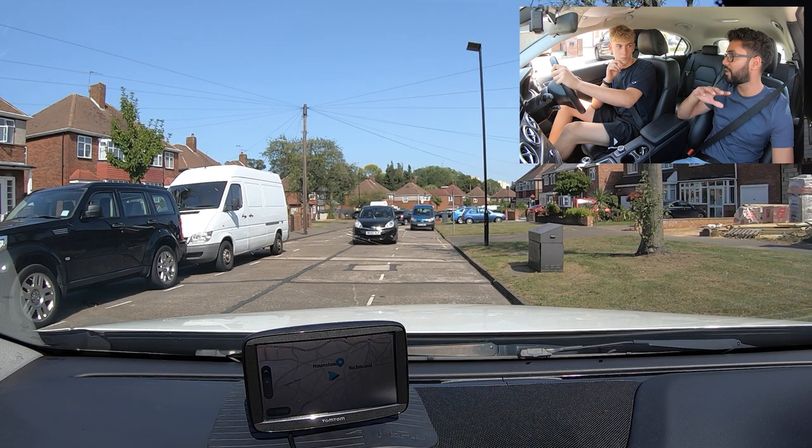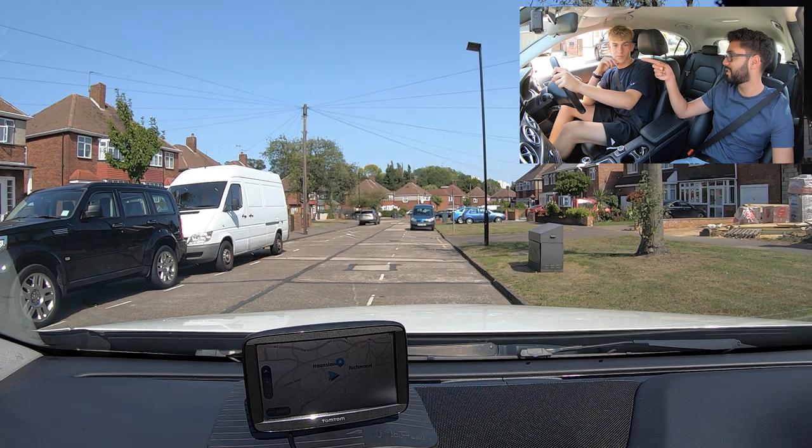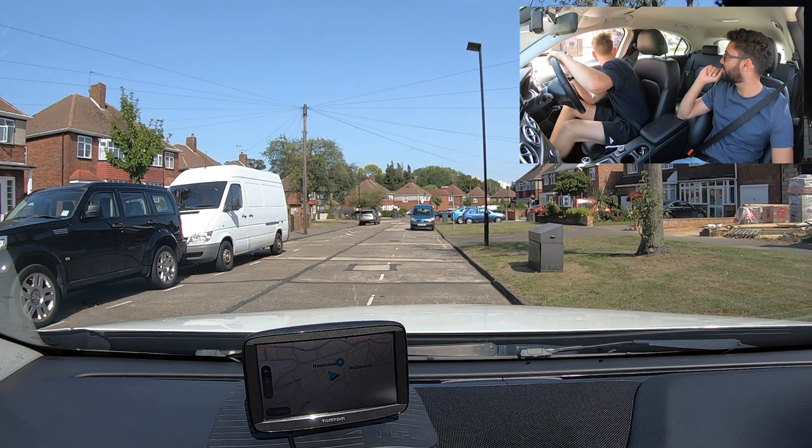But there's one area you're not looking at all. Where? That blind spot right there. You see that car? Can you see in your mirror? Can you see that car? The grey car? Yeah, this one right here. No. Okay, so that's your blind spot.